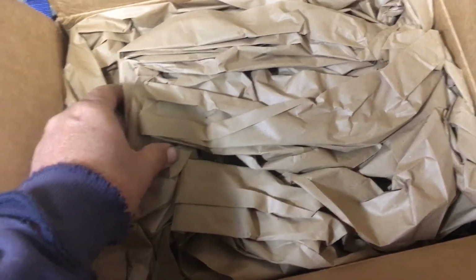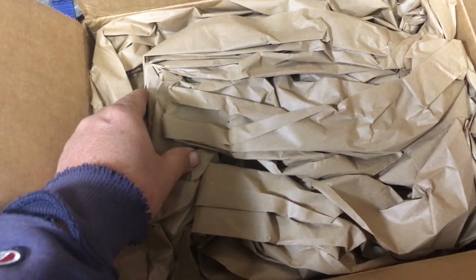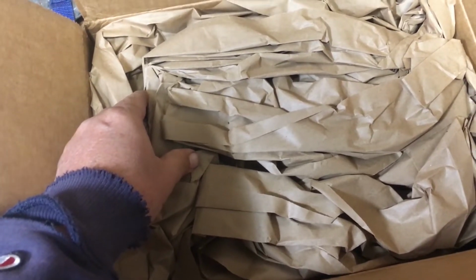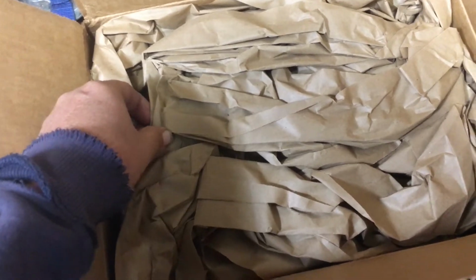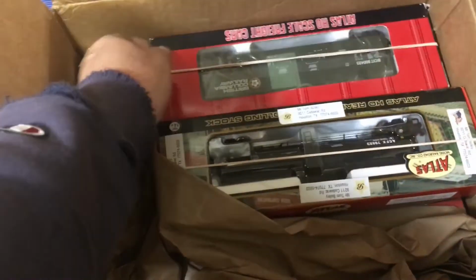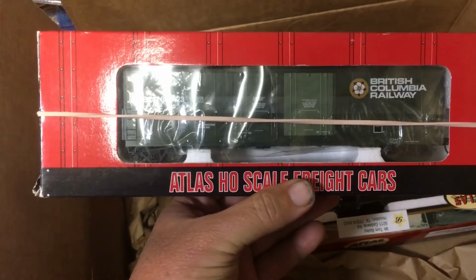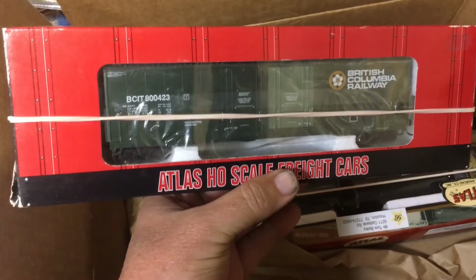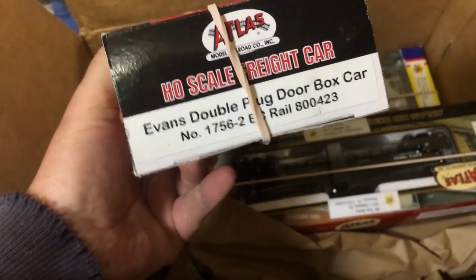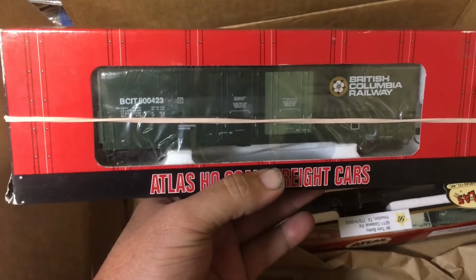Alrighty, we're doing our unboxing of our items that we purchased from Trainz, T-R-A-I-N-Z. That's www.trainz.com. They sell a ton of used stuff. They're down in Buford, Georgia. Packing is amazing. A British Columbia Atlas boxcar. Got that for $8.